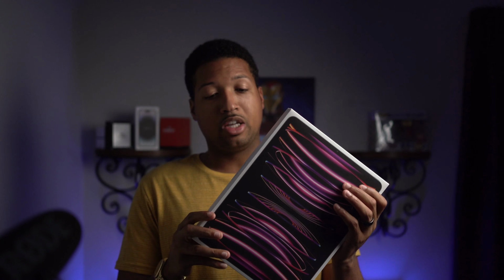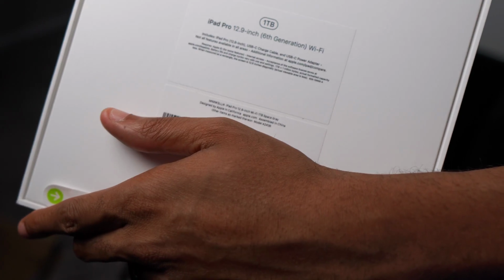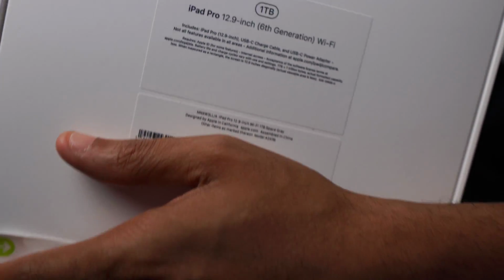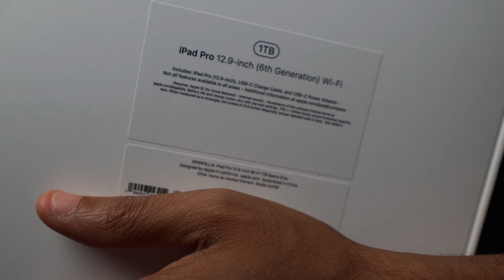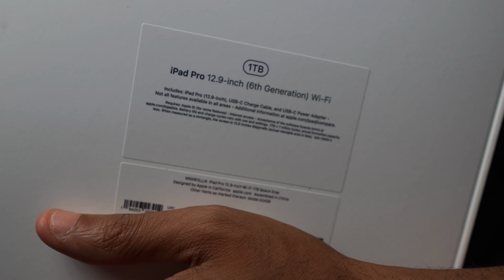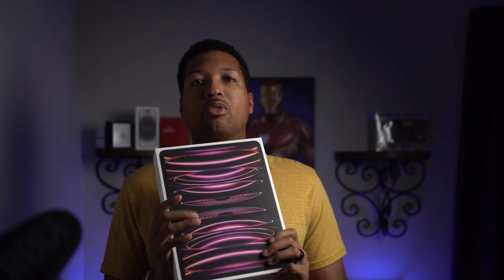$2,000 for this bad boy. Which one did I get? Well, that's interesting, they don't really tell you much on here, but if I do this, as you guys see, I don't know how close I can get to it so you guys can see it. There we go. I got the 1 terabyte model, which comes with 16 gigs of RAM, and of course I'm going to need that in order to fulfill a lot of editing that I will be doing on this.